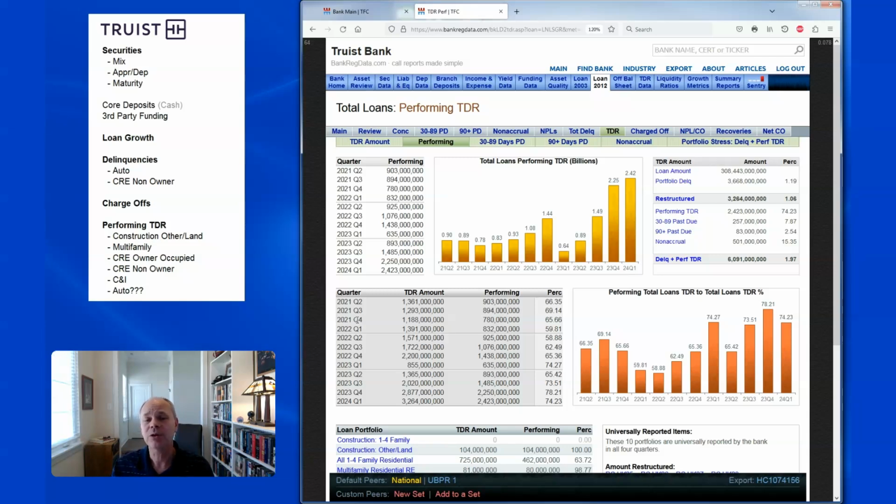Typically when you restructure a loan, or use the new, softer, gentler phrase, loan modification, it's because the guy can't make his payment. If I owe $100,000 a month and I'm struggling and I reach out to Truist and say I can't make that payment, I'm going to go delinquent, they will restructure it. The point behind a loan modification is to get the payment down to a level where Bill Moreland can make a $60,000 a month payment, even though I can't make the 100. And the guidance, historically, is you put them on non-accrual.